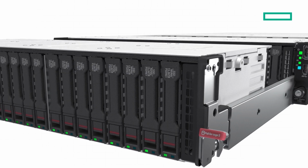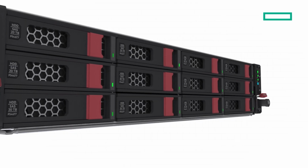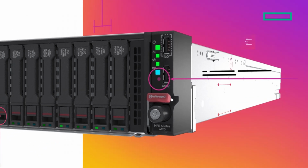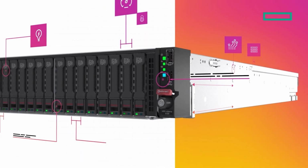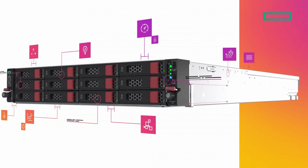The HPE Alletra 4120 is ideal for the broadest range of workloads. It is purpose-built for data applications, secured end-to-end by design, and delivered with an intuitive cloud experience to accelerate your data-driven initiatives to success. Learn how you can benefit today.